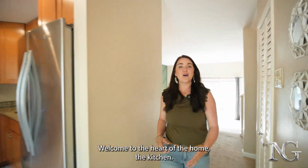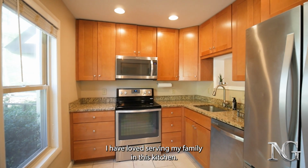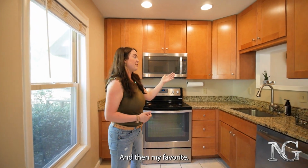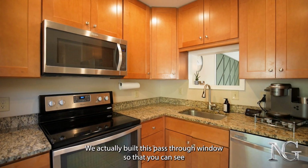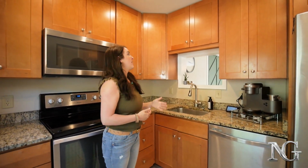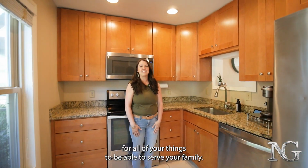Welcome to the heart of the home, the kitchen. I have loved serving my family in this kitchen. Wonderful stainless steel appliances, a large sink, and then my favorite, we actually built this pass-through window so that you can see into the dining room and family room at all times. Also, there are huge 42-inch cabinets, so plenty of storage for all of your things to be able to serve your family.